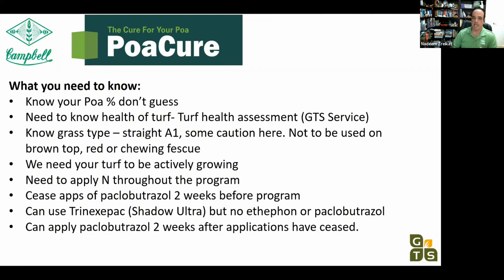The only reason I say that is there has been some work in the States which showed if your turf has been under a high stress level coming out of the summertime, and this is more bent grass, we've got to really assess whether to use PoaCure at that time of year. It might be to the springtime, but it just depends. They've seen some reduction in root growth. It's not a huge amount, but we just got to make sure. That's where that turf health assessment will come in handy.